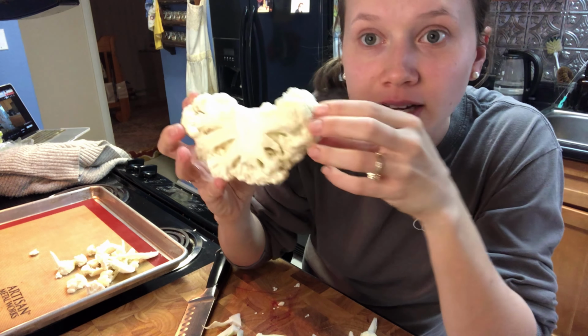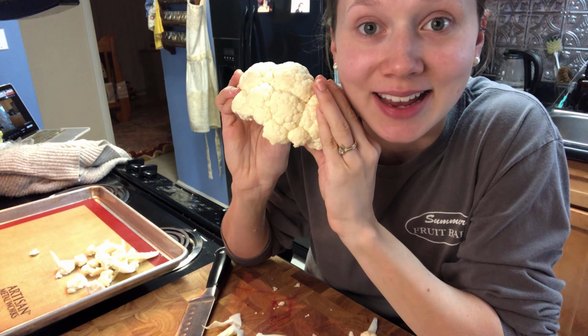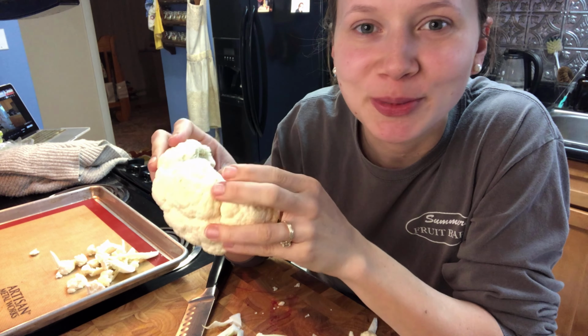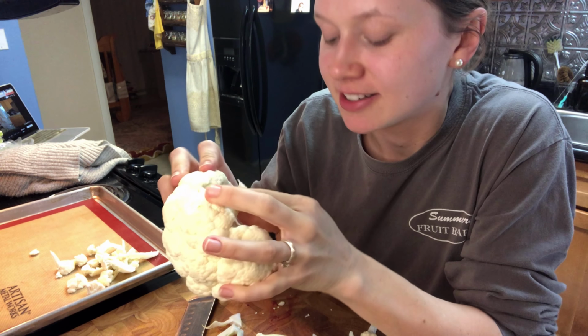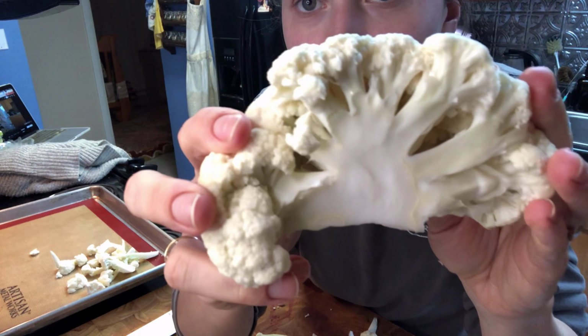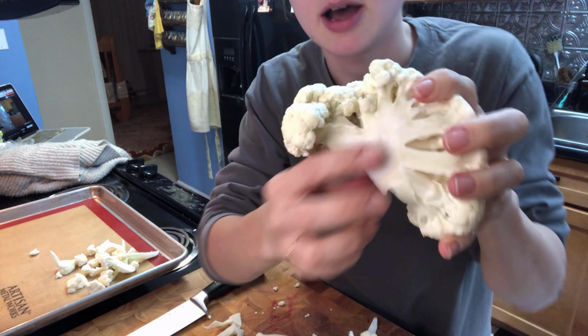So if you're ever cutting cauliflower into florets, I actually had a babysitting job where I made roasted cauliflower multiple times a week, and I learned how to cut a cauliflower by doing it wrong many, many times. So this is what you're working with, cauliflower. This is just cut in half.